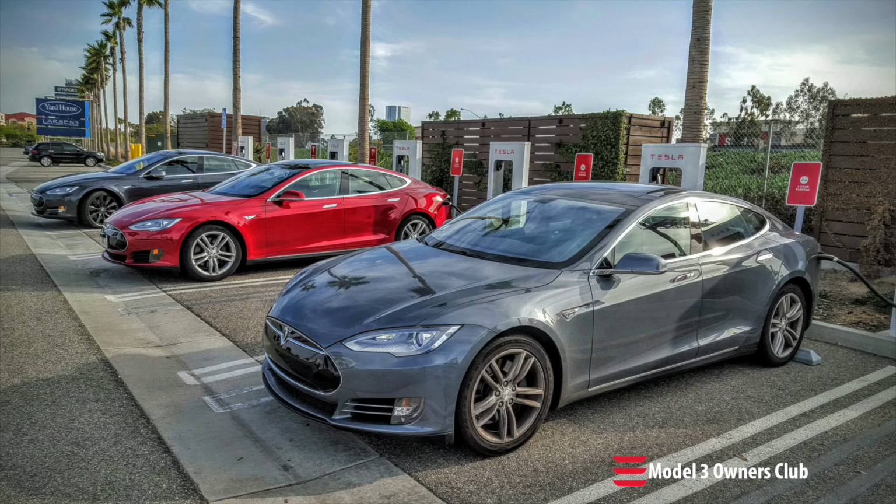So the rule of thumb is that when you go to supercharge, if you see two stalls that are empty, 1A and 1B, pick one that's empty and go there. If you see a vehicle already plugged into, say, 1A, don't use 1B. Go to 2A or 2B, whichever's open, because the first car that plugs in gets basically all of the energy. If another person's already charging and you plug into the open stall, you get about half of the supercharging capability.